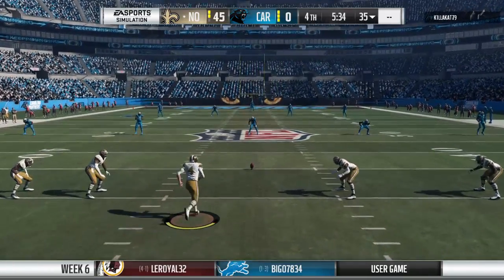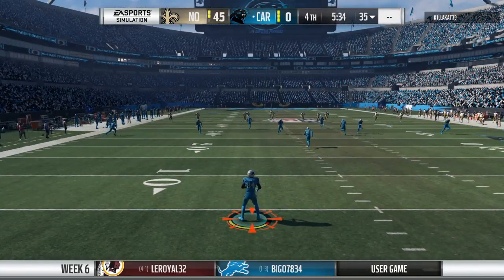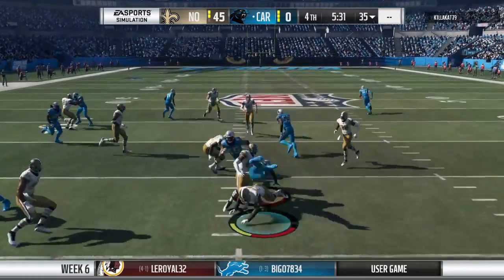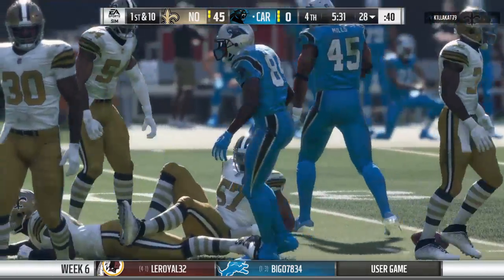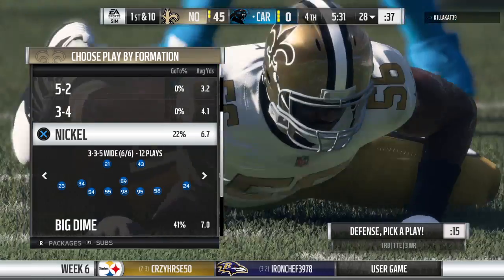So they throw the pick six. They'll get another shot at it now as this one's in the air. This one fielded at the 5. And he'll take it past the 25 and up to the 28-yard line. The Panthers offense here, they get ready to head back on the field.